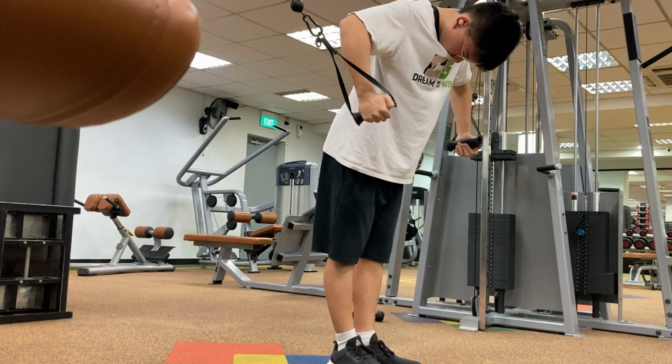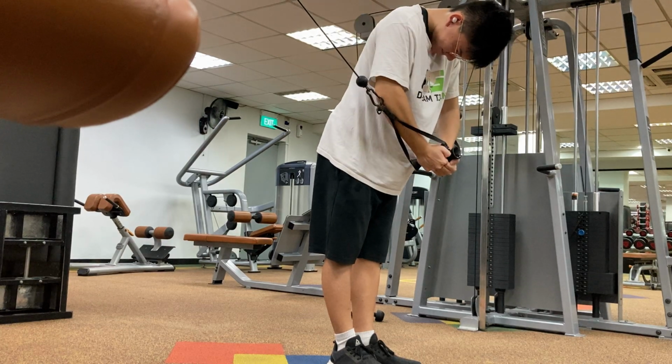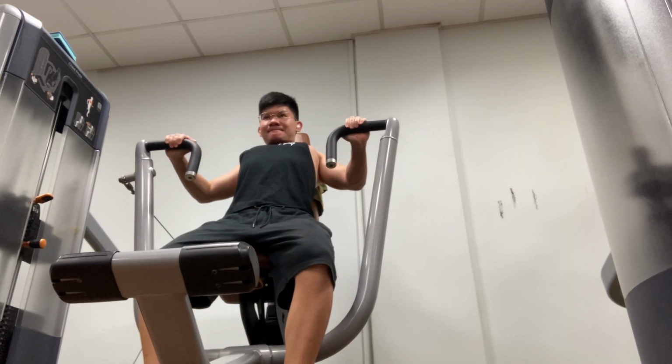Now, drop set failures are basically just, for me at least, I don't know what other people call it, but for me it's just I go to failure, so no more reps, and then I drop the weight, and then the drop set will be to failure as well. And I do that 2 times. So that's what I call drop set failures. I don't know what people call it, maybe they call it something else, but that's what I call it. Again, don't do this if you're a beginner. I've been training for 6 years, even though it doesn't look like I've been training for 6 years, but yeah, that's why I do it.